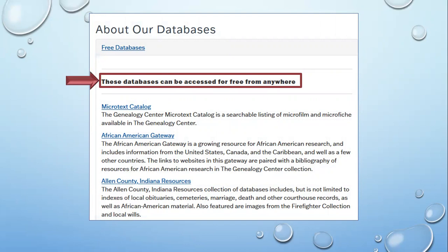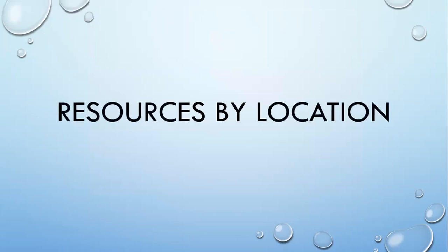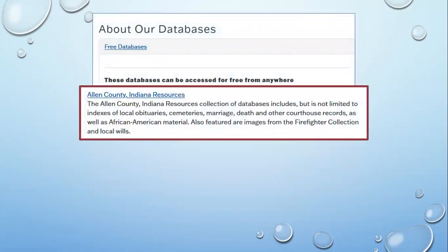When discussing our databases, we are actually going to start with looking at the resources by location. With those resources, clearly, we will start with the first location, which is Allen County, Indiana, where the Allen County Public Library is located. But if you do not have Allen County research, please stick around. There's so much more here at the Genealogy Center's website, because I did mention that it's more than 5 million items in these free databases.